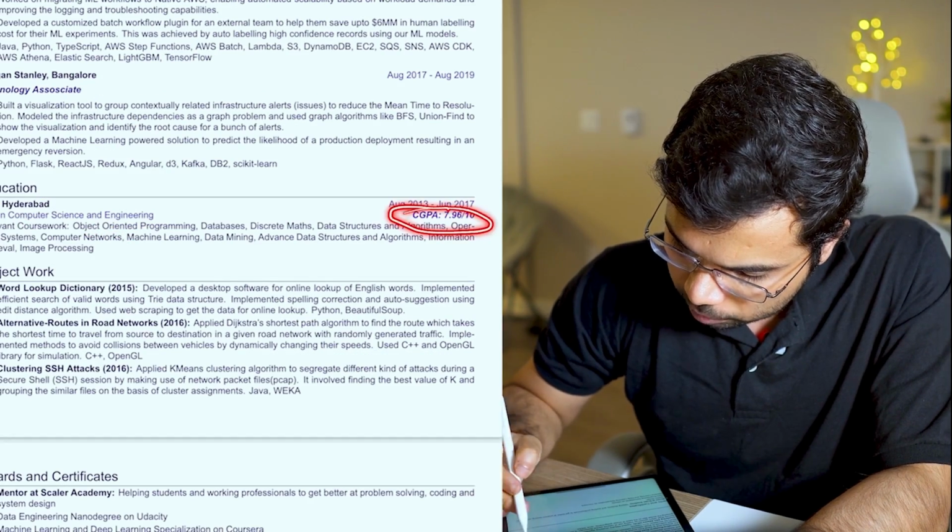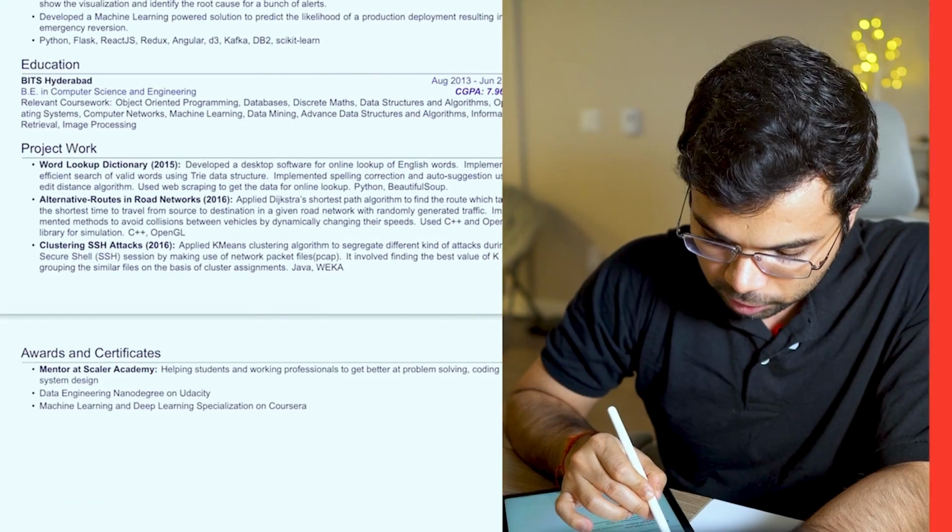You can add your GPA, but it's not mandatory, especially if it's not something you're proud of. And remember, just because you have done something doesn't mean you have to mention it in your resume. Cut out any irrelevant information to make space for important details. Sometimes, less is more. Now comes the project section.